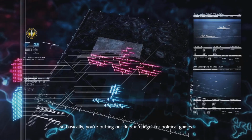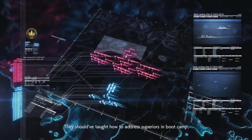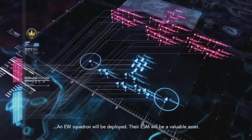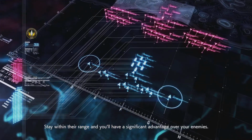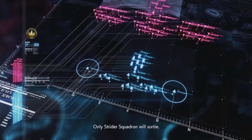So basically, you're putting our fleet in danger for political gains. They should have taught how to address superiors in boot camp. An EW squadron will be deployed. Their ESM will be a valuable asset. Stay within their range, and you'll have a significant advantage over your enemies. The ETA for the EW aircraft is the same as HM. Only Strider Squadron will sortie.